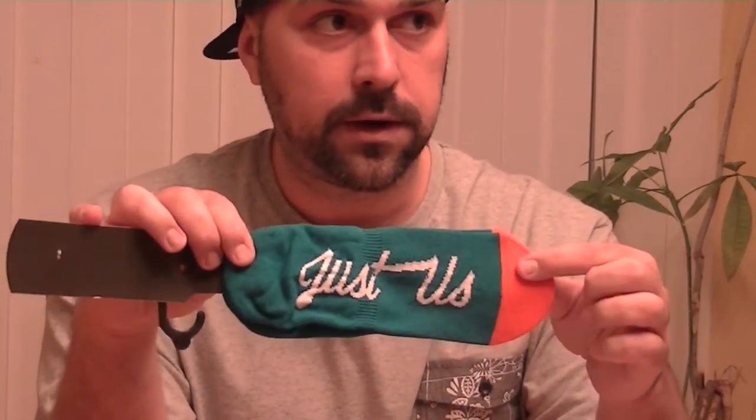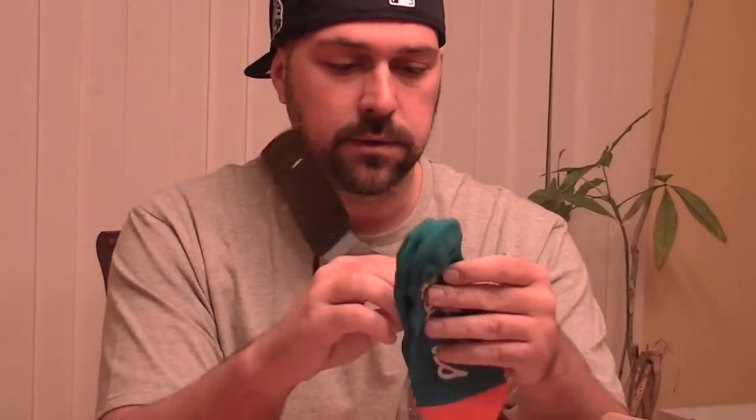Each pair that released had a pair of the matching colored Stance socks. These are the Super Invisibles. So if you never had Stance socks or never heard of it, the Super Invisible is what they are. I mean, you wear the sneakers without actually seeing that you're wearing socks. So these are actually dope. Probably the most comfortable socks out there on the market.